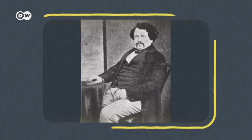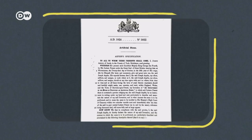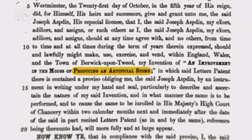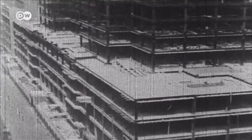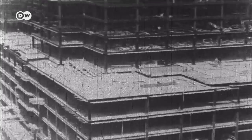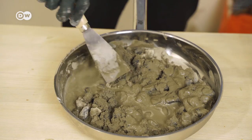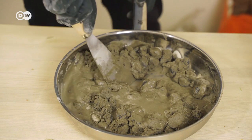It wasn't until the 19th century that English bricklayer Joseph Aspdin invented Portland cement, a fine powder made by heating limestone and clay in a kiln and grinding it down to a powder. This was the precursor to the modern cement industry. Soon concrete was at the heart of a global construction boom of everything from cities and houses to roads and dams. But the concrete we use today isn't fundamentally that different from what the Romans had.